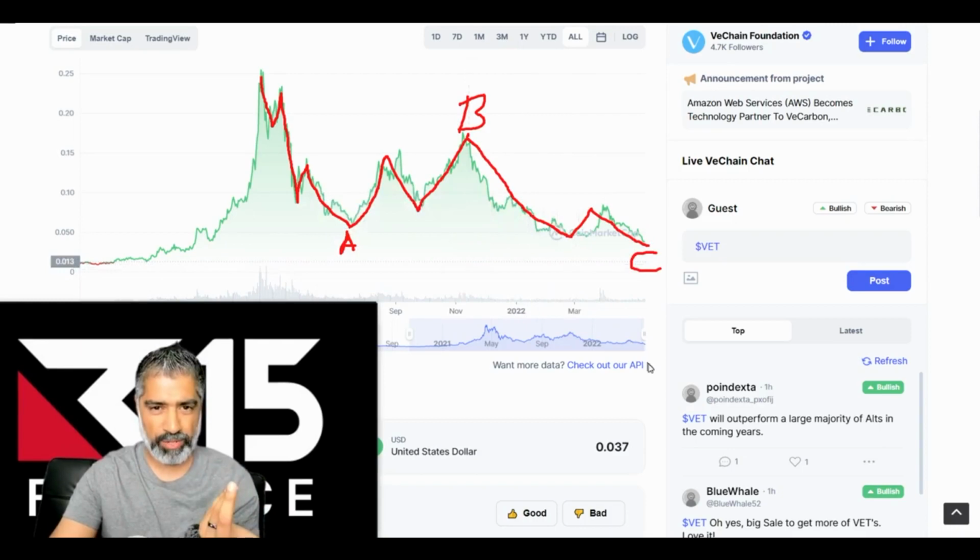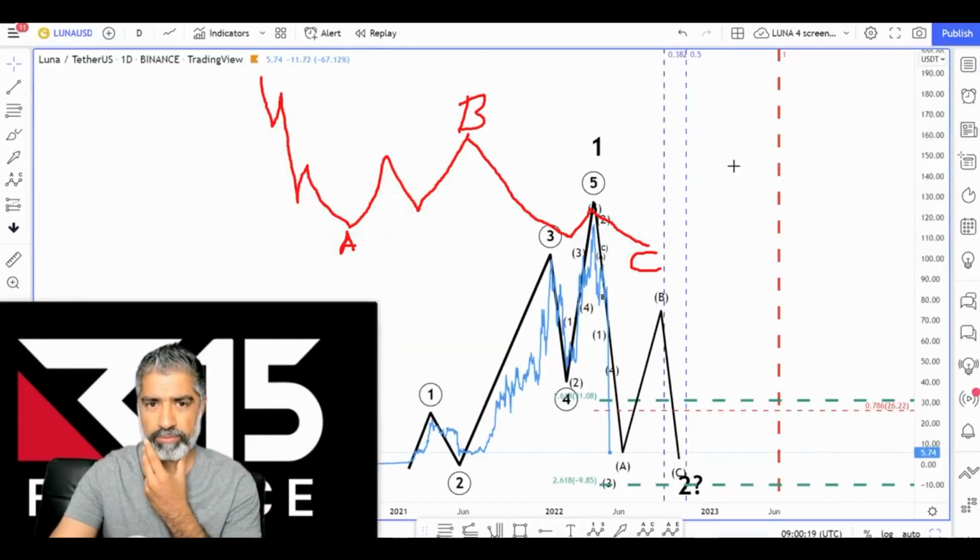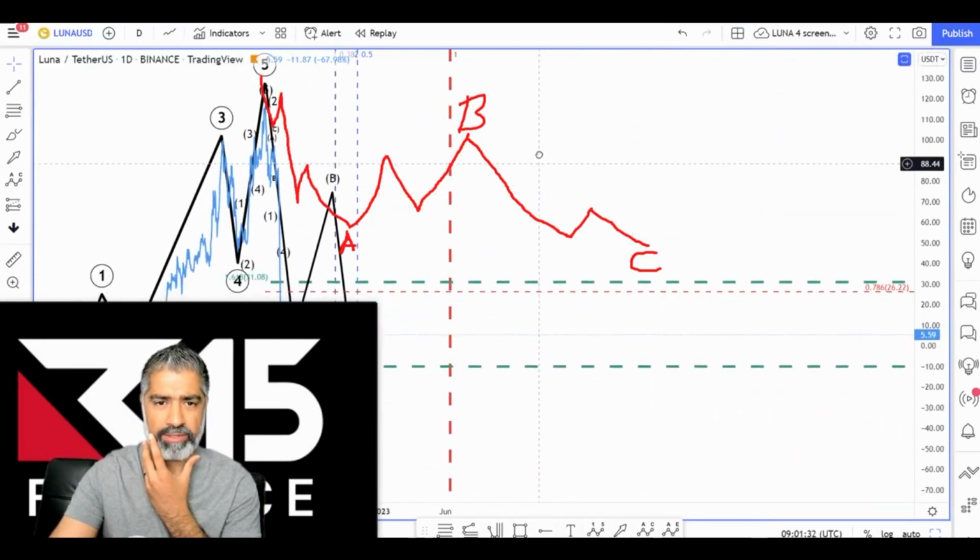So just take a quick snapshot of this. I'll leave this drawing here. We're just going to go back to Luna. And I'm just going to do it more like this. See if I can.